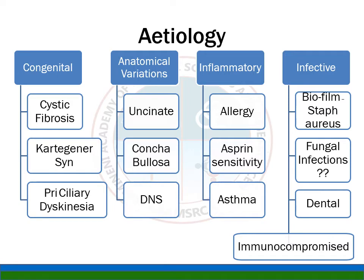Immunocompromised host, as in HIV, because the diseases which contribute to this are completely different, and I don't really want you to go into this immunocompromised host for now.